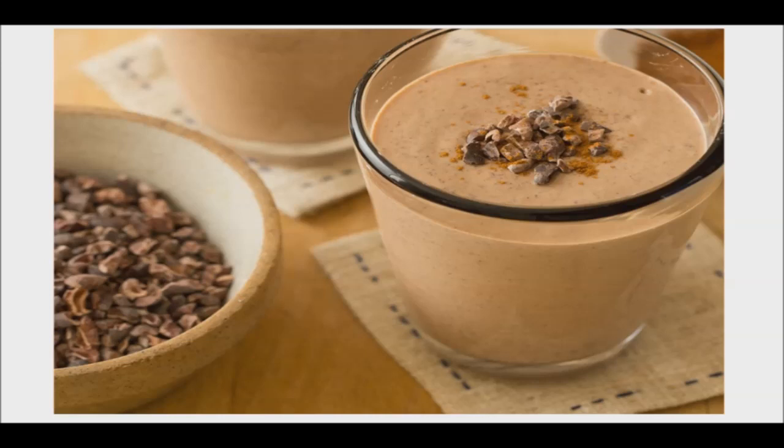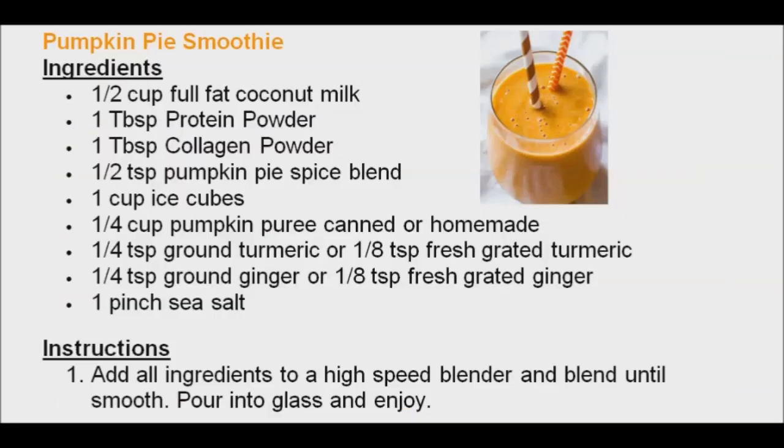These recipes are packed with essential nutrients and healthy fats. The turmeric in this pumpkin pie smoothie adds anti-inflammatory properties due to the presence of curcumin. In addition, turmeric helps accelerate the metabolism rate and lets your body burn a significant number of calories, leading to weight loss. The collagen is perfect for healing a leaky gut.